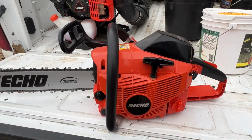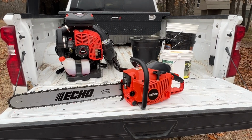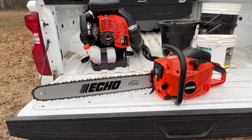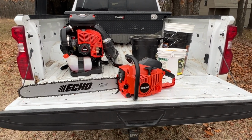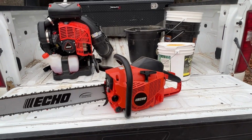I don't know if you guys realize this, but I've used the same Stihl chainsaw since 2005 with an 18-inch bar to cut all of my firewood. So I wanted to bump up to a 24-inch bar to get a little more work done a little faster and not have to bend over to cut logs as much. So we're going to be trying this thing out real soon.